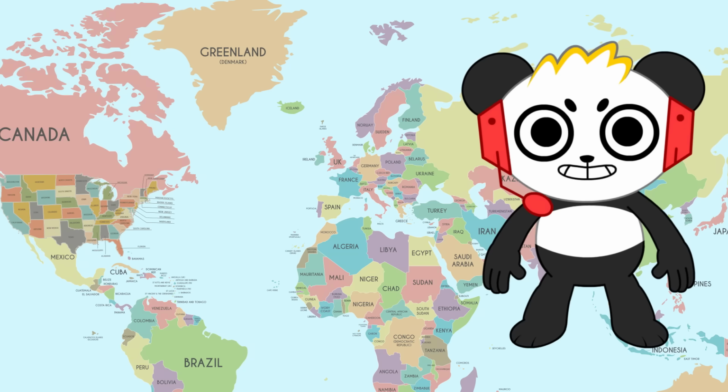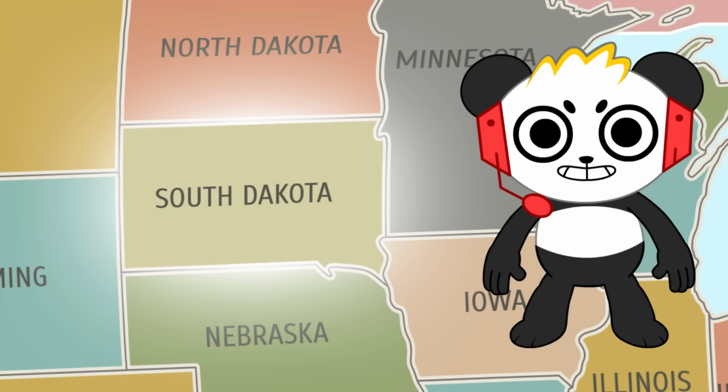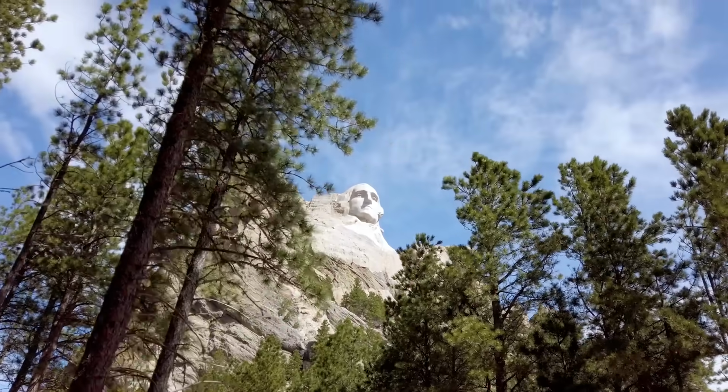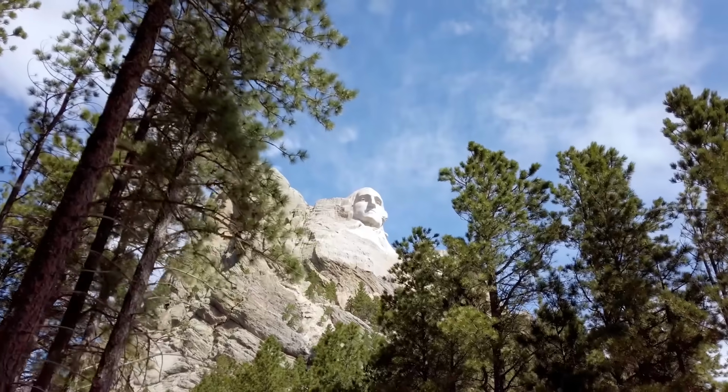Mount Rushmore in South Dakota, United States. Completed in 1941, Mount Rushmore stands at 1,745 meters above sea level.